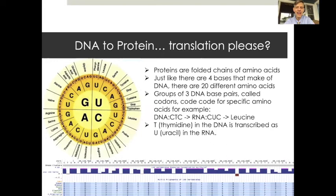So basically, the DNA is actually read in groups of 3. They're called codons. And so 3 nucleotides in a row encode for a single amino acid.